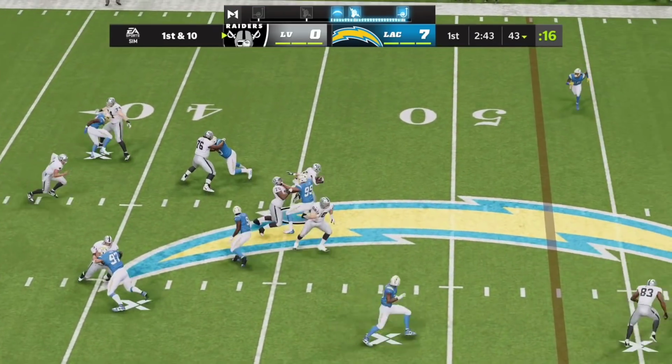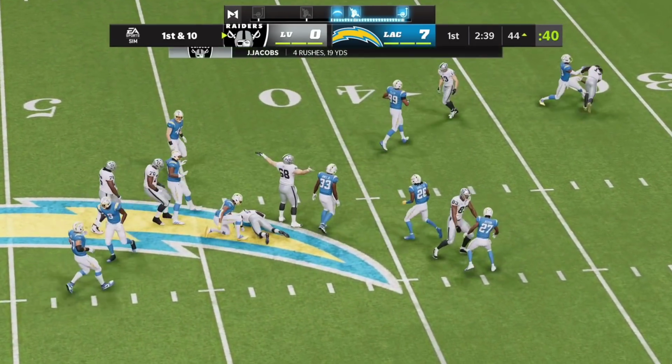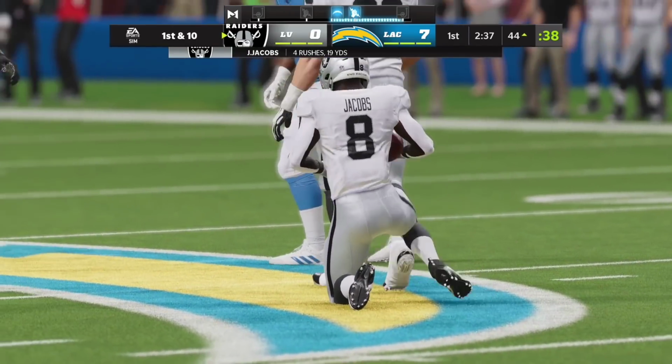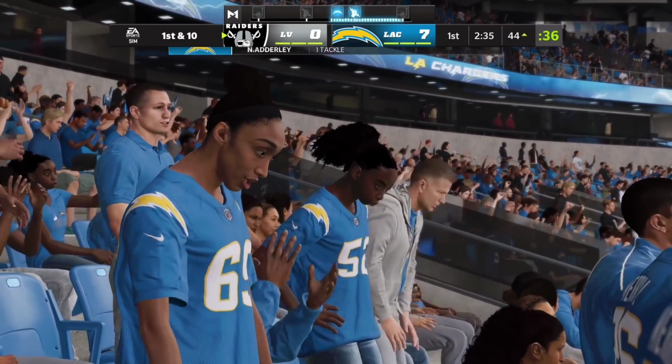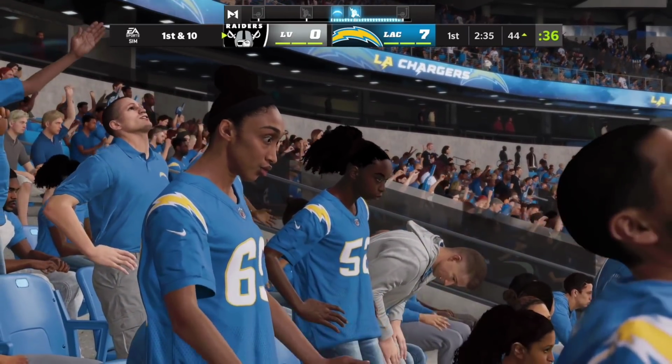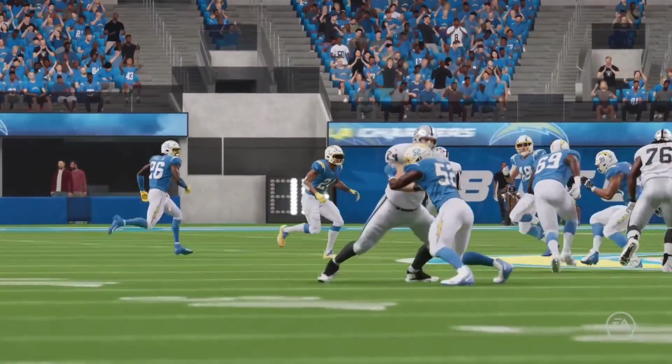Here's Jacobs on 1st and 10, and taking it across midfield and inside the 45. That was good, tough running right up the middle. And if the defense can't penetrate and make him slow his pace or change direction, that's often the end result.